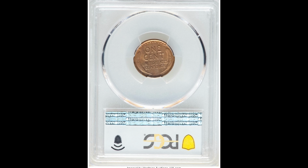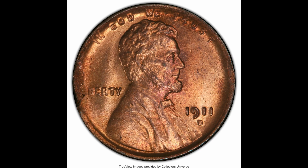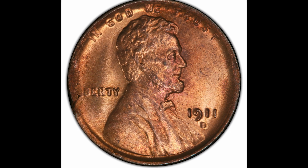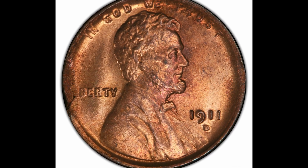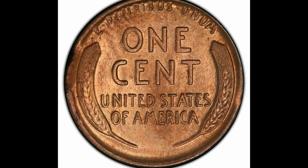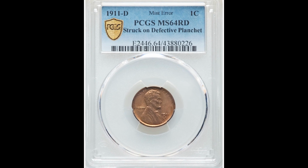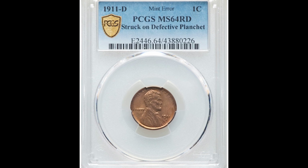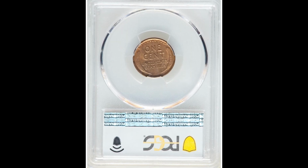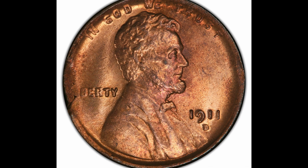Now on the left hand side of this coin, you're going to see a pretty big issue going on. Now this may look like damage to the unsuspecting collector or person trying to sell the coin. However, this is what we call a coin that was struck on a defective planchet. When I say planchet, I'm talking about the piece of metal the coin is struck on. If you have a coin that looks similar to this, you may want to get it evaluated to see how much the coin is actually worth. This one little cent coin sold for $408.